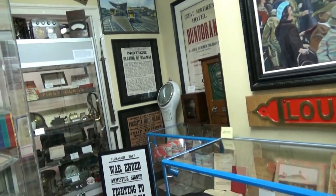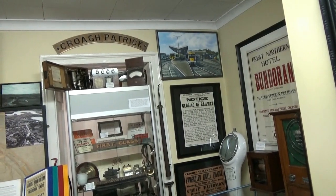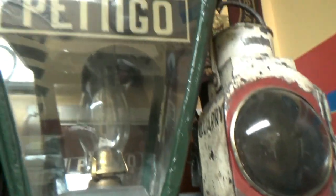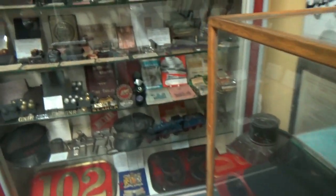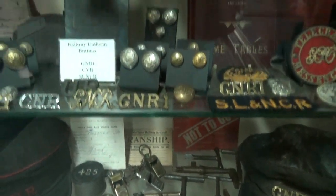That's interesting. Huh? Oh yes. It's got a movement in it, hasn't it? Feeling of movement. Old lamps. All old lamps, oil ones, oil lamps. Petticoat. And that's a street lamp. Yeah. And all the different hats and uniforms and stuff. Oh, there's another little train in, but it's just a model. Whistles from way back in the day, buttons.